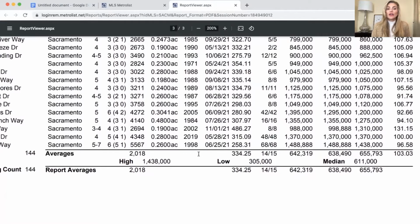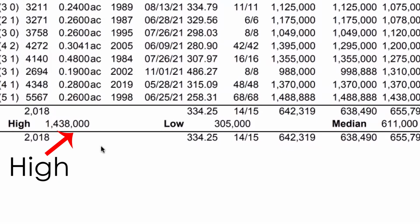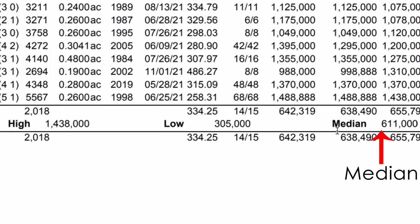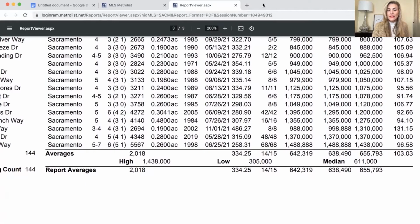So right now you're going to see these are comps from the last 6 months. So all the solds in the pocket of varying sizes I pulled in the last 6 months, and this is giving us the high, median, and low. So the high around 1.4 million, low 305K, and the median 611K. So lower than what Zillow is saying.